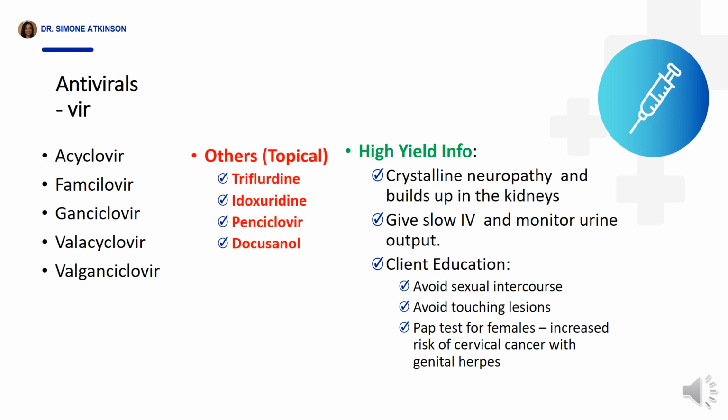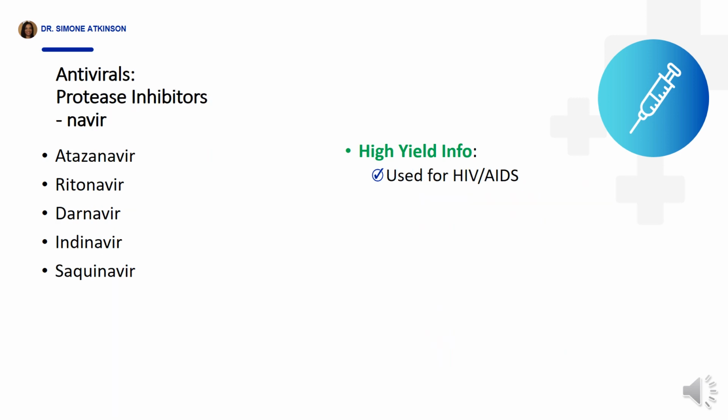And there is a rare side effect that can happen that you may see a test question on, where it causes crystalline neuropathy, where it builds up in the kidneys. So make sure to give it slow IV push, and we want to monitor the client's urine output. For client education, remind them that when they have the infection, they should be avoiding sexual intercourse, avoid touching the lesions, and for women, they should have a Pap test because they're at increased risk of cervical cancer with the genital herpes.